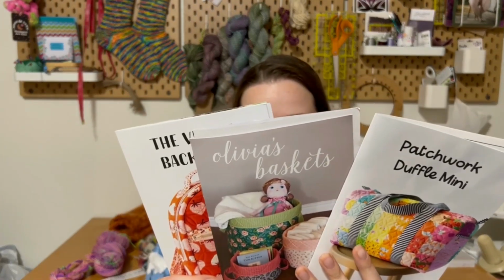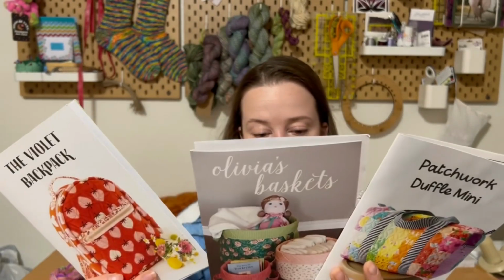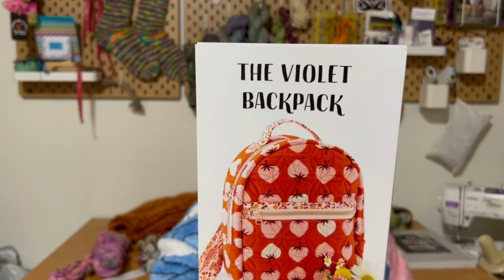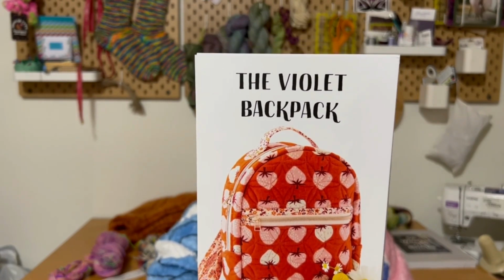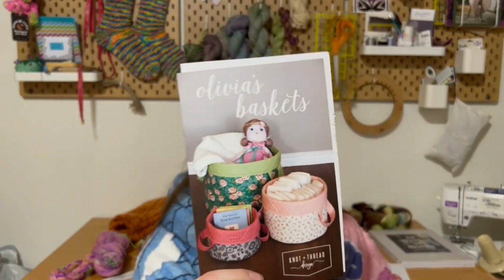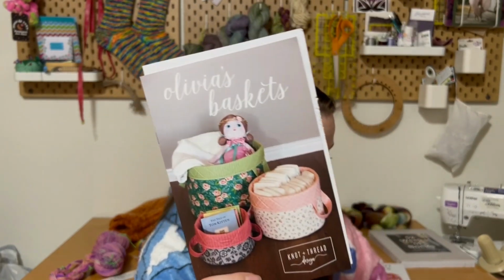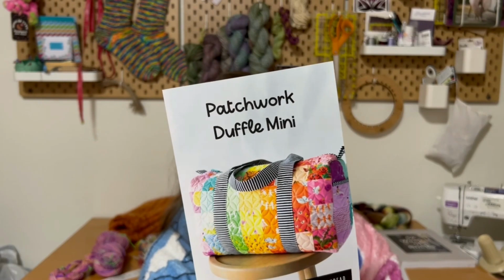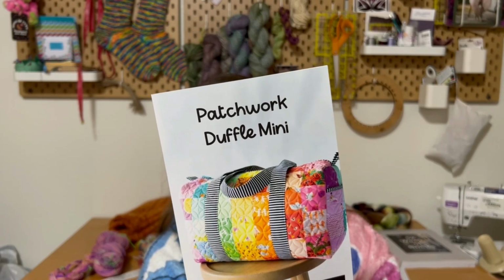And next, I guess we'll go into acquisitions. So first, I got some sewing patterns from Knot and Thread, I guess. Is that what it's called? Yeah, so I got the Violet backpack, not for any reason, I just use backpacks as purses. And then I got Olivia's baskets because I always need more baskets, especially for all the fiber prep stuff I'm doing. And I got the Patchwork Duffel Mini, which is what originally drew me to notinthreaddesigns.com. Not in Thread Designs, there's no S's.